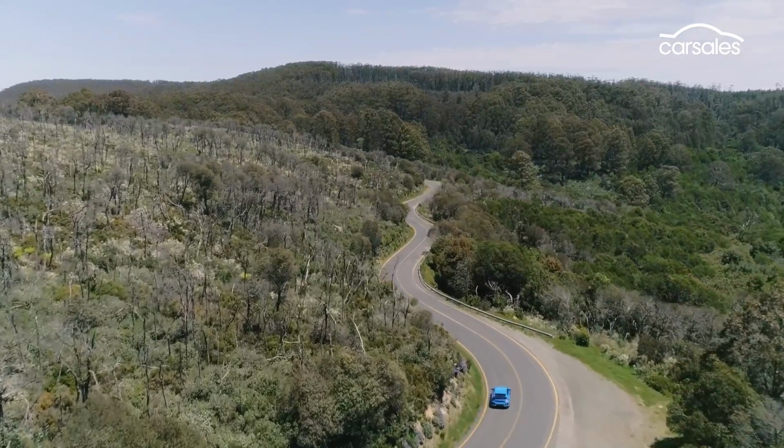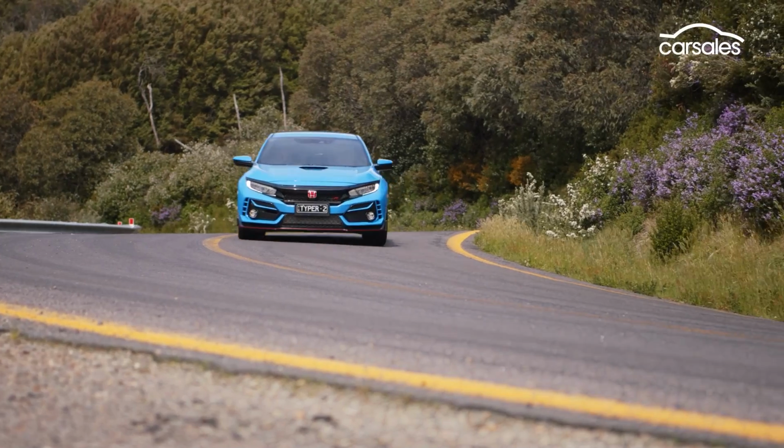The very best hot hatches are giant killers. They're cars that can beat machinery that should be faster and certainly cost a lot more money. The Civic Type R is exactly that sort of car.